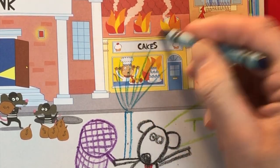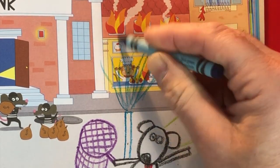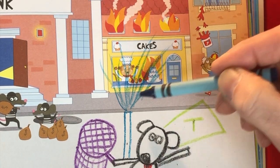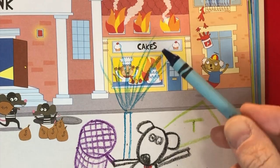So much water. It's going everywhere. It's going to help put out all the fire. Don't worry, the cake won't get wet because the cake is inside the store. The water's going to go put all the fire out. And Super Dog's going to save the day.